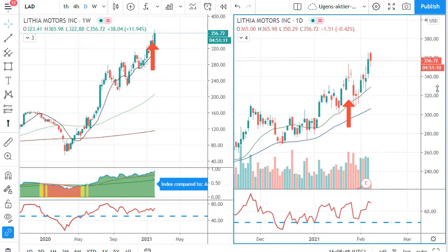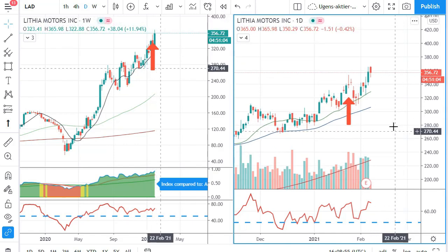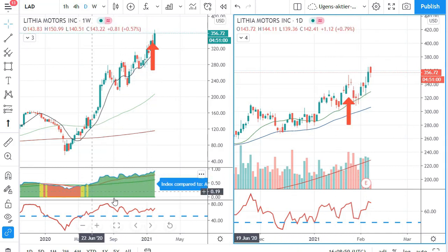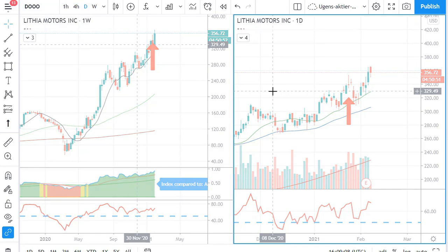There are a ton of ways to do that. Or if you want to have some sort of target up here around 5 or 10% or something like that to go for. But you can see here the entry zone would be in the green area, in our green zone, so that is absolutely perfect. That is the Lithium Motors, so that one would have been a little winner so far.